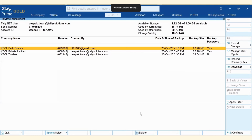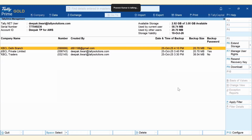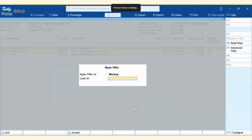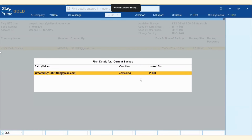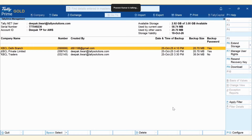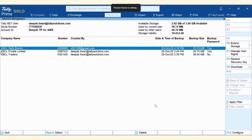So yes, we have now downloaded all three companies' data to our desktop itself, which you can see here. So not just directly restoring from online, but you can also download the data to your local systems. And right here, you can also apply a filter to search for a specific backup of a specific company, or the specific email ID through which the backup has been taken. So in a multi-site environment, wherever there are multiple email IDs plugged in, you can easily filter out, for example, for this email ID, what are the backups that exist?